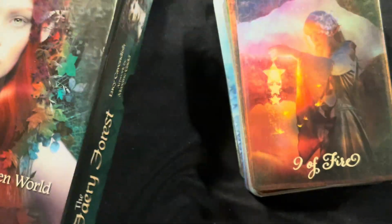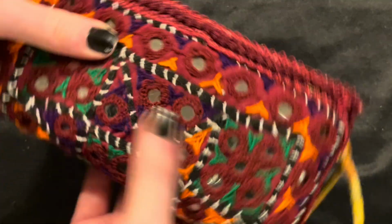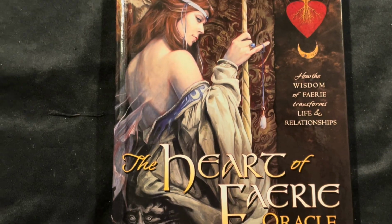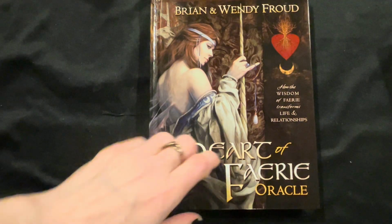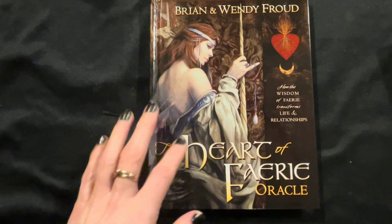This deck, unfortunately, is out of print. The others, I believe, are still in print, that you can still get them. And this one I don't have the box for because it came in kind of like a flimsy type box back in the day, but this is the Heart of Fairy Oracle. This is by Brian Froud. You can still get, I think it's just called the Fairy Oracle, but the Heart of Fairy one isn't around anymore.